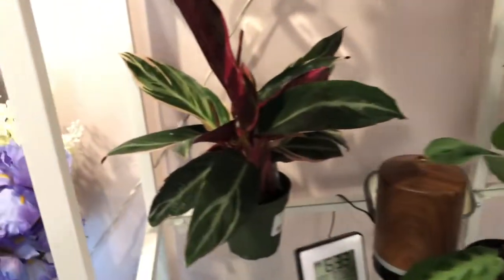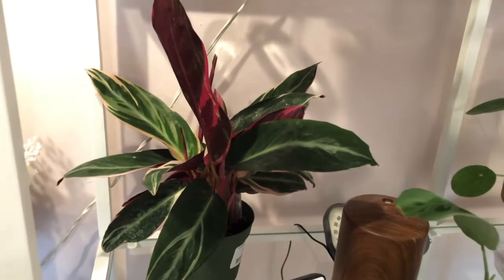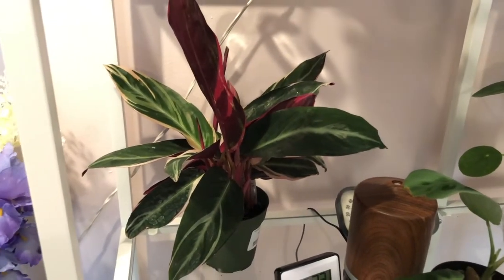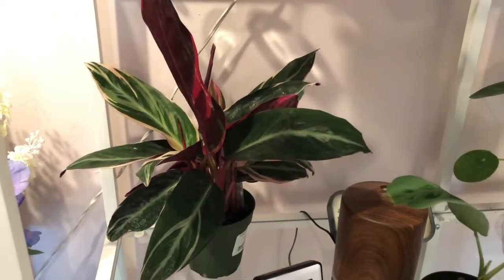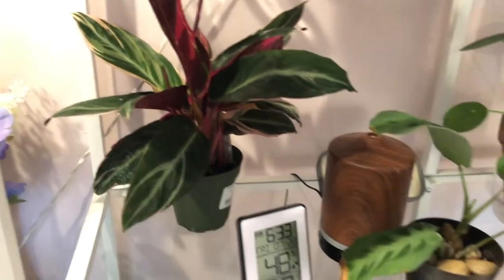Down here is one of my new babies. It's my Trio Star. So far so good. I've only had it maybe a week or two tops, maybe a week. So far so good. Keeping an eye on the humidity part of it.